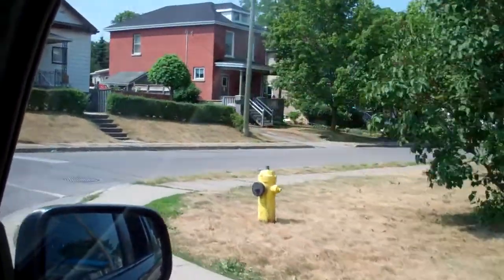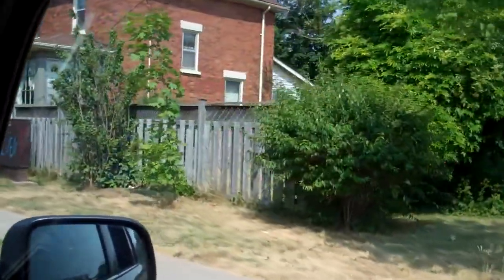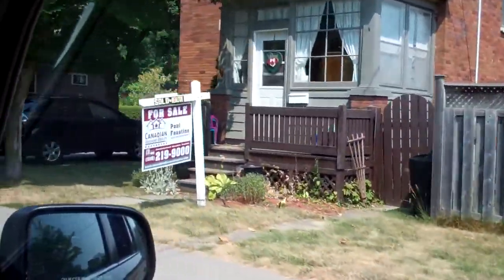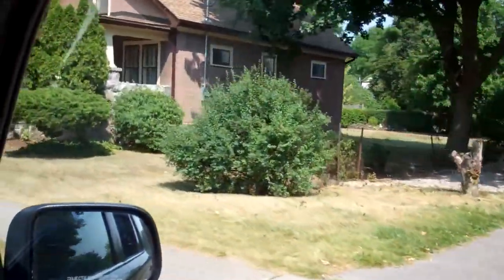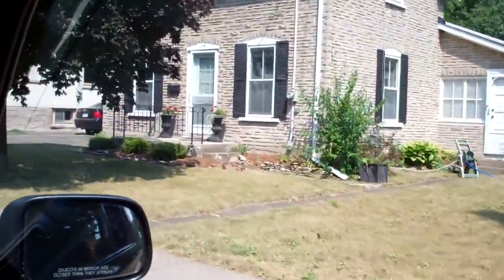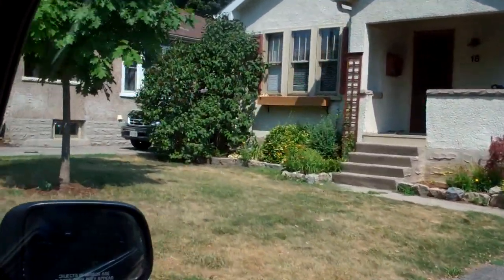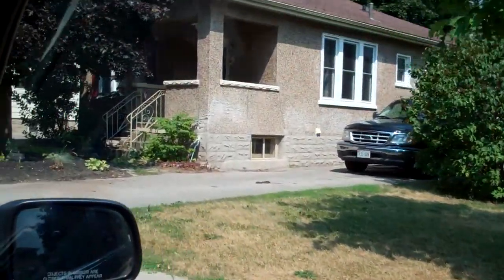Husband is awake. And there we are. That's the for sale sign. They actually sold that house. So we'll have new neighbors at some point in the future. And this is it. I'm home.